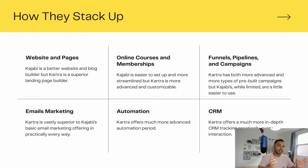Now, you definitely saw some overlap over there, and you probably also saw that there were some things that one seemed to have that the other didn't, and vice versa. But to start, let me go over the tools that they both kind of share and see how they stack up against each other. So let's start with websites and pages. Kajabi is a better website and blog builder, but Kartra is a superior landing page builder. And I'll show you what I mean here.